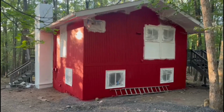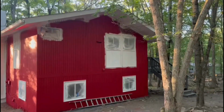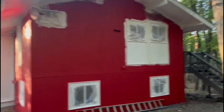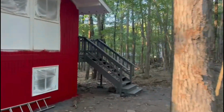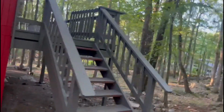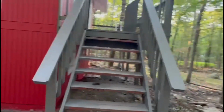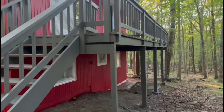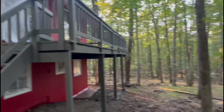So check it out, guys. We have painted this property, recently painted it. We have also built a French drain on this property to make sure that water goes away. We painted the deck. The deck is not fully painted, but it's en route. The deck is painted gray. Looks great. It looks amazing.